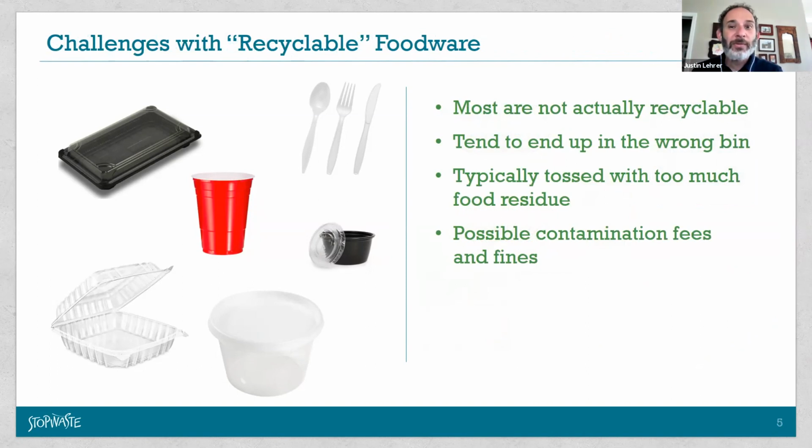The vast majority of these items are actually not recyclable, practically speaking. People think they're recyclable because there's chasing arrows on them, there's all kinds of labeling on them. Some may even be collected with the recycling in your community, but there are simply not robust end markets for these materials. They often also end up in the wrong bin, such as the green bin for the compost and food waste.